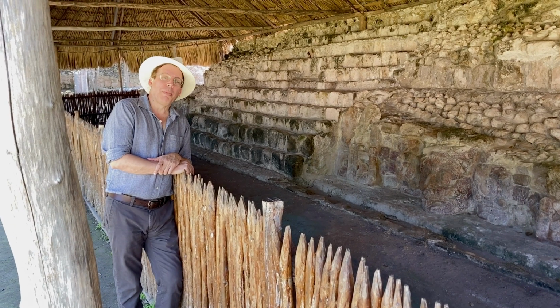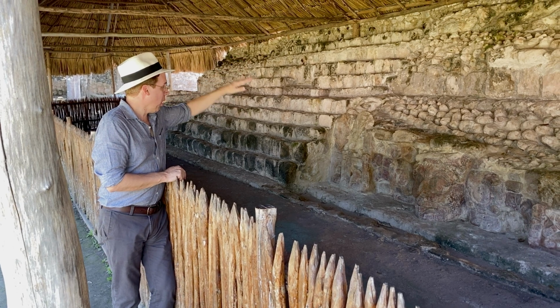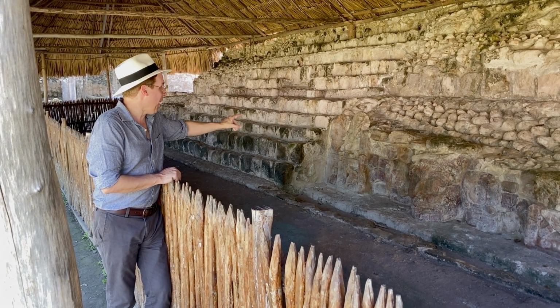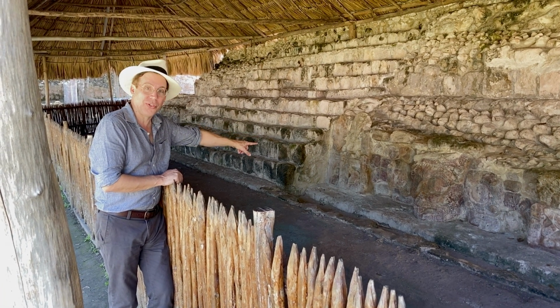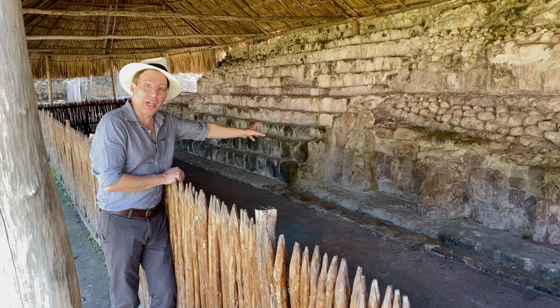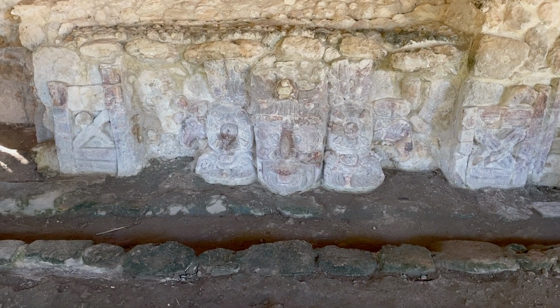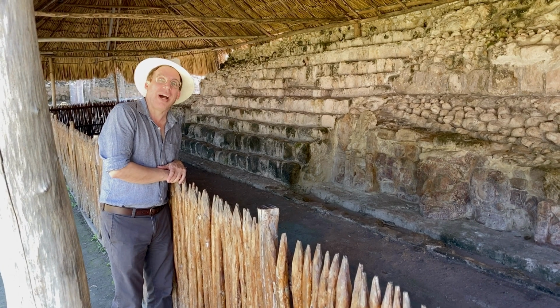So here we are at the Temple of the Masks, and it's a multi-tiered temple, but at the bottom of the temple, you can see where the temple gets its name. We have these amazing, exquisitely carved masks of the sun god, Kinich Ahau. And look at the work on that. Now this represents the god at sunset, and the one down there at the other end represents him at sunrise, the two different parts of the sun god's life.